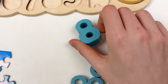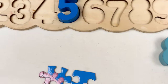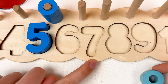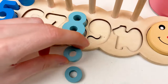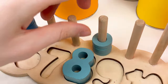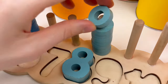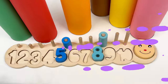Great. And let's take the number 8. And let's count. Start from here. 1, 2, 3, 4, 5, 6, 7, 8. Great. And let's take the wheels. Let's place them. 1, 2, 3, 4, 5, 6, 7, and 8. Great. Well done. And let's take the next crayon.